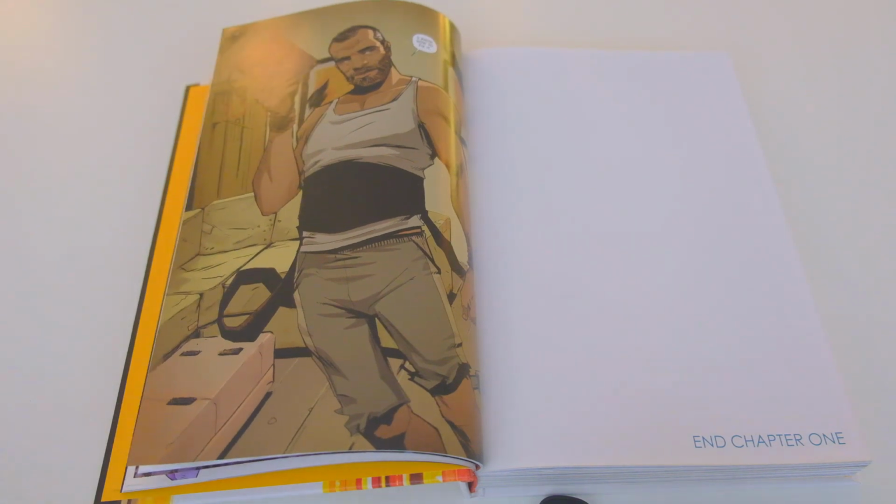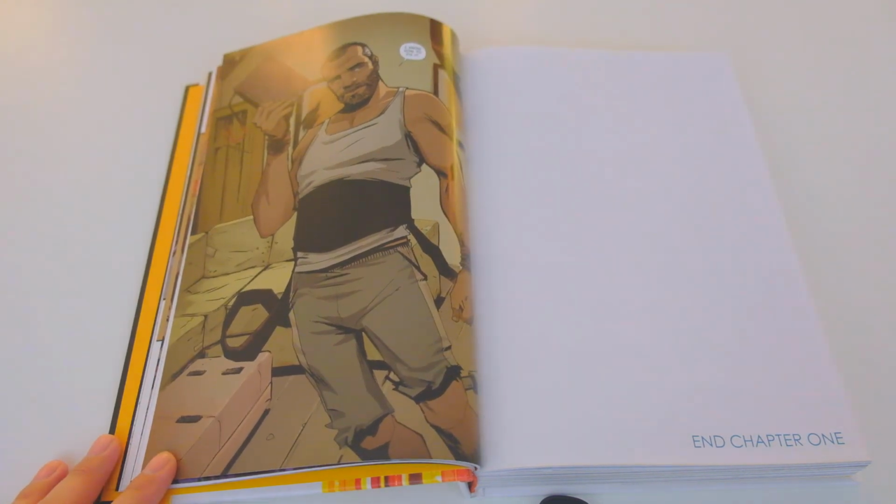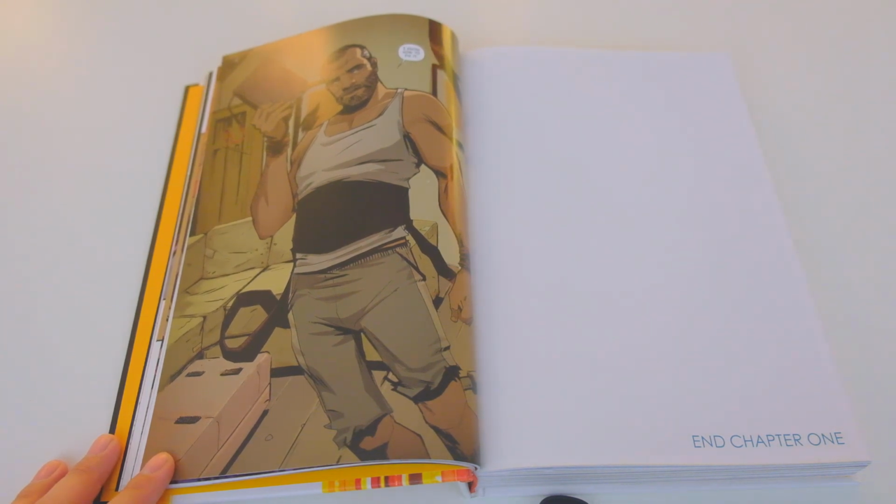So yeah, if you want to have an interesting read about what happens if gravity doesn't work, what happens if the animals and bugs start becoming a lot bigger because there's no gravity to stop them from growing, and all that good stuff, definitely check this out.